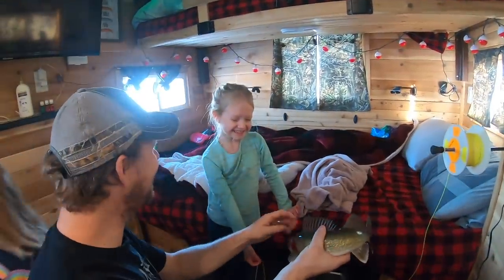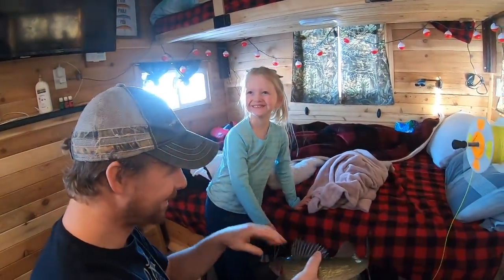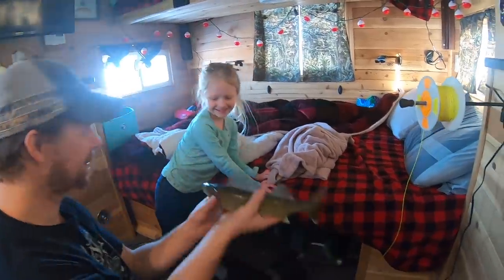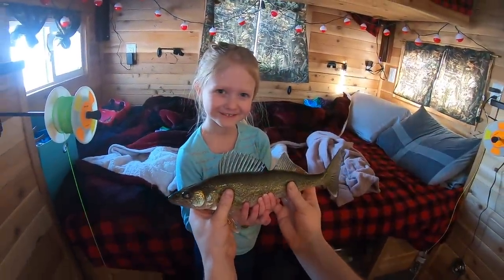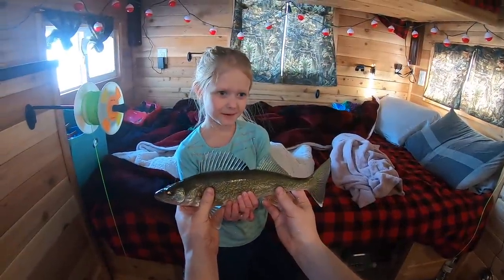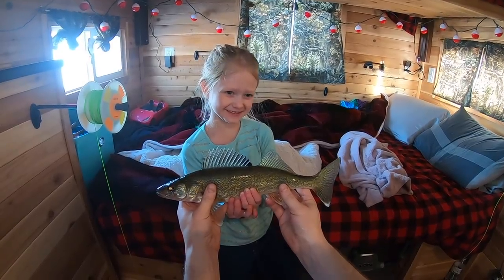Look at that walleye. Look what you got, Jennifer. That's my first big fish. That was a good job. Good job, sweetheart. Here, talk to the camera. I just caught a big walleye on the rattle reel. Good job, sweetie. It's probably about 15 inches.